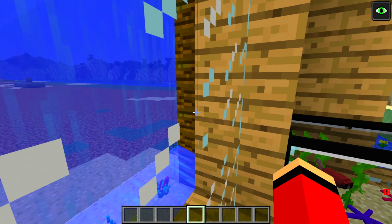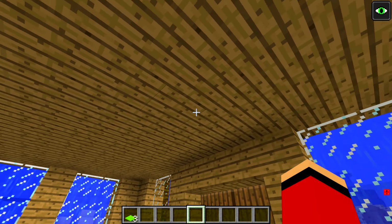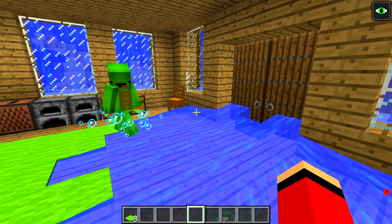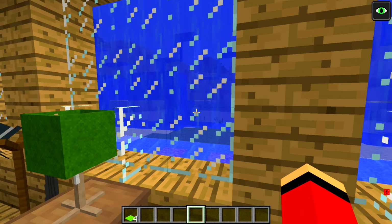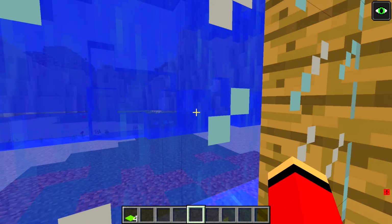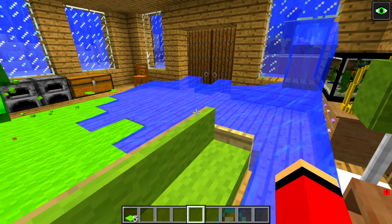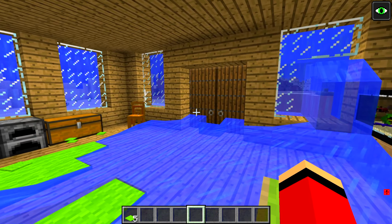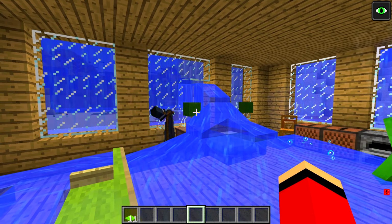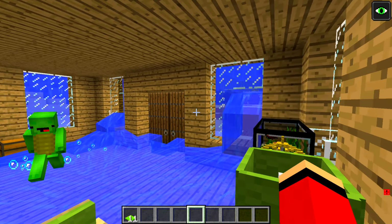Wait! It engulfed the house! Is your house really gonna be okay? Settle down, JJ! Water won't get into my house! It's fine! The water's getting in! What do we do? The tsunami's water pressure is breaking the glass panes in the windows! Oh! My house is flooded!